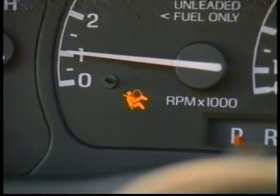The driver's airbag is located right here. It's right at the center of the steering wheel. And the passenger bag is right over here in the instrument panel, right above the glove box. To make sure the system is operating properly, always check to see if the airbag readiness light comes on for about 6 seconds when you start the engine.